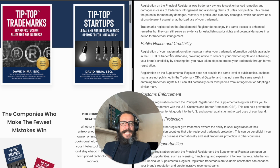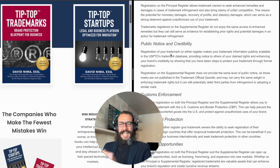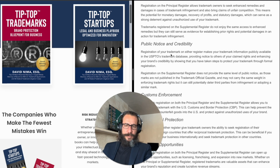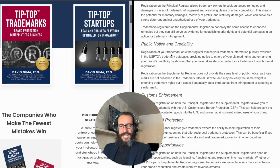That means that whether or not they have actual notice, whether or not they actually know that you own this trademark, the law says that the other person has a duty to know. They should have known, because your trademark is now listed in the register as a registered trademark in the USPTO database. This constructive notice of trademark protection attaches as soon as the trademark is issued.